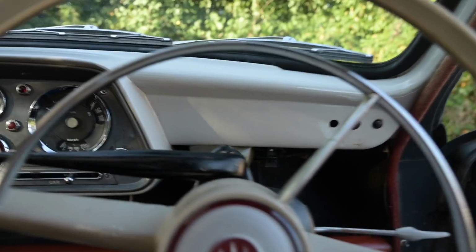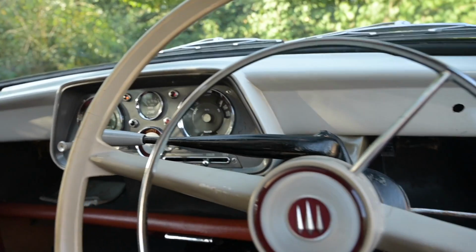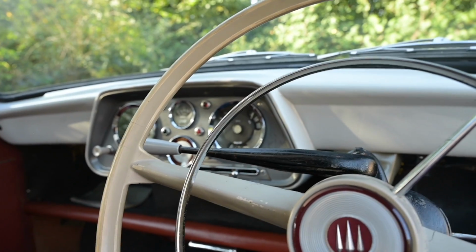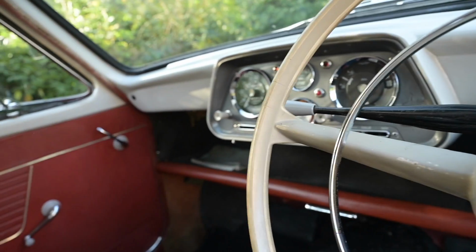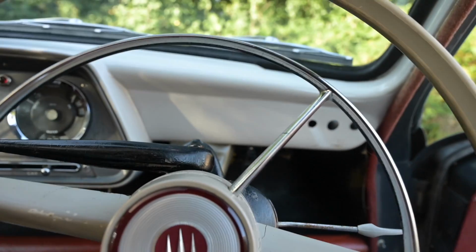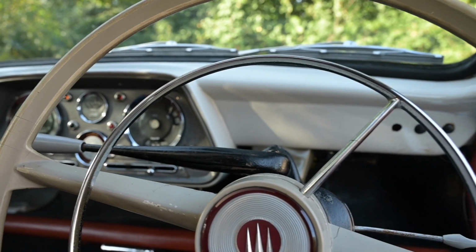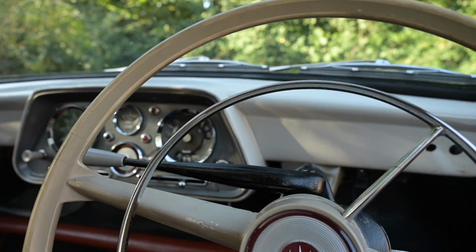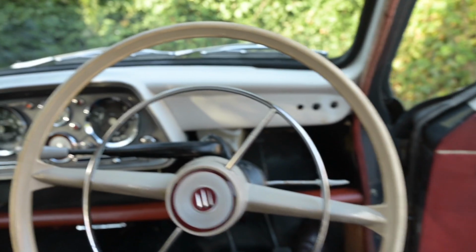Now the first thing that hits me is the smell. When I first bought my 1972 Rover 2000, it smelled identical to this. It's a whiff of carpet and vinyl, a little bit of damp maybe in there somewhere, petrol, and so many other just unique smells to that era of British car. The Rover, of course, was a good decade newer than this, but it still had that very similar smell to it. So let's first look at the dashboard.